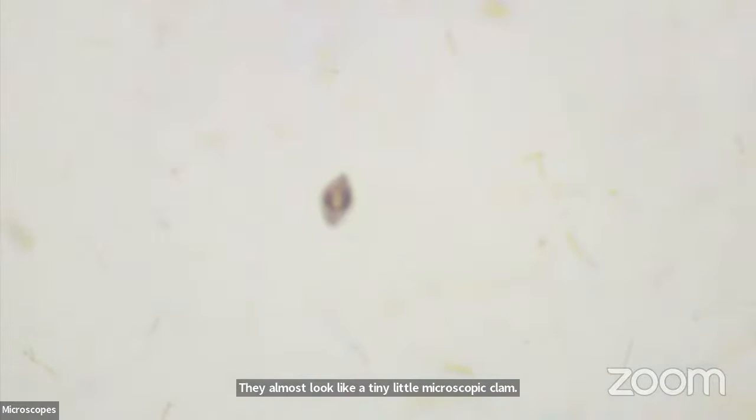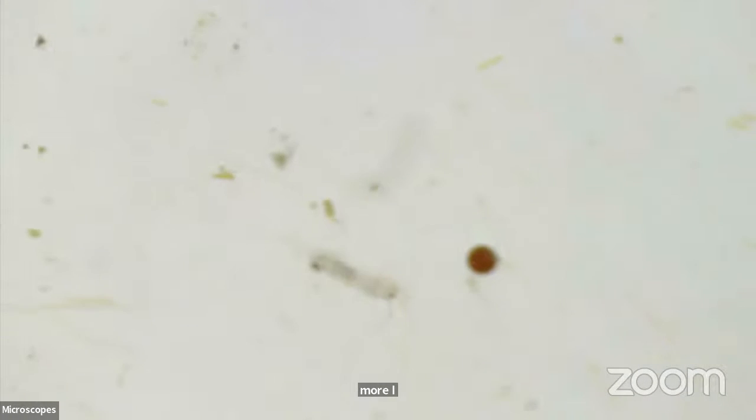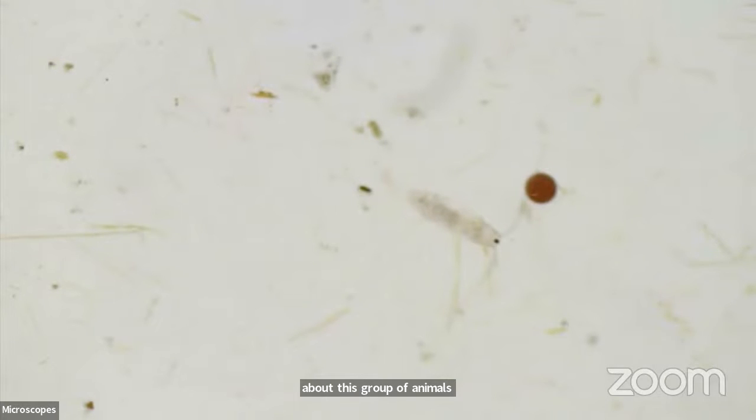They almost look like a tiny little microscopic clam, but they're technically a crustacean. Some of the common terms for ostracods are bean clams or seed shrimps. Seed shrimp is a little more accurate, more closely related to crustaceans than they are to clams. And the more I researched ostracods, the more crazy, cool facts I discovered about this group of animals. So I want to share some of these facts with you because I think they're such a neat animal. They might be my new favorite animal, these ostracods.